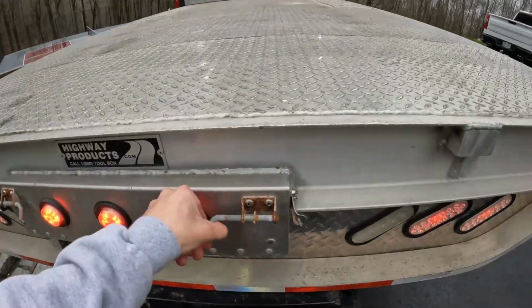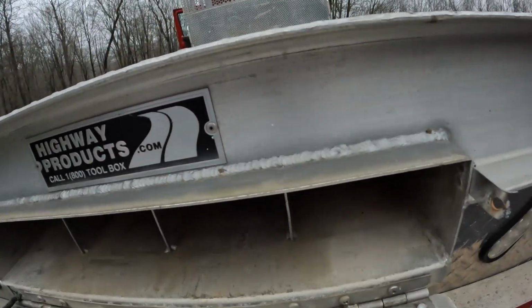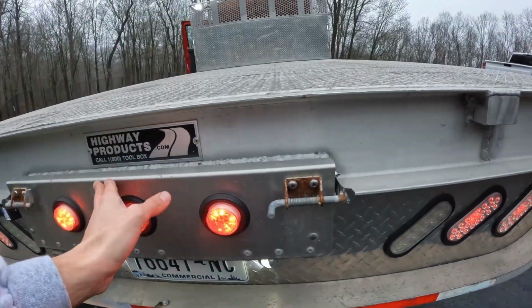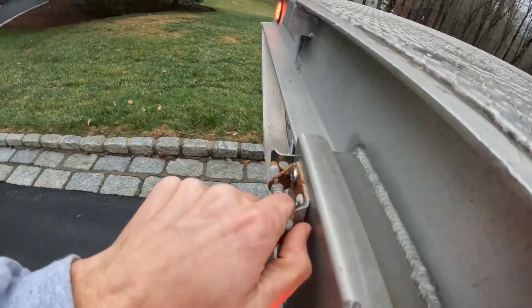This is actually pretty neat as well. Let's see if I can get it open with one hand. This is for like pipe or tubes or stuff. I don't know exactly how deep, but I think it's like 8 or 10 feet deep. So I don't know if we'll really use that, but it's definitely pretty cool to have. Come on.